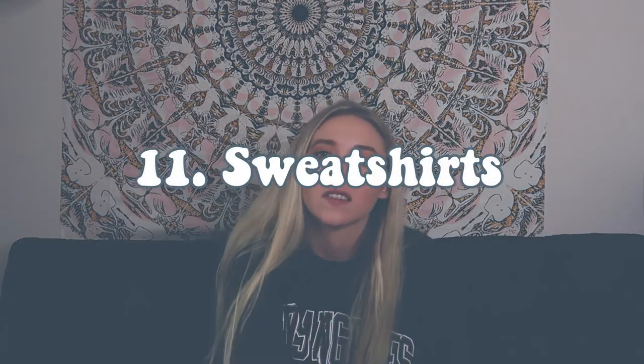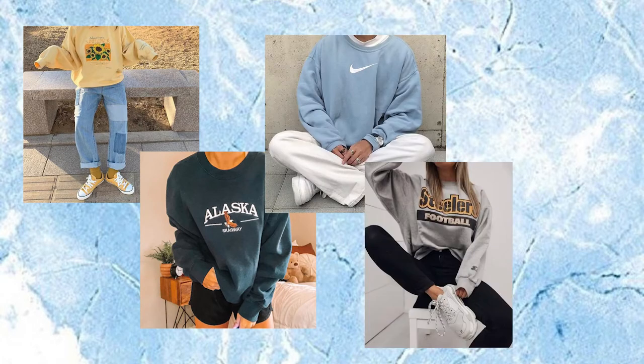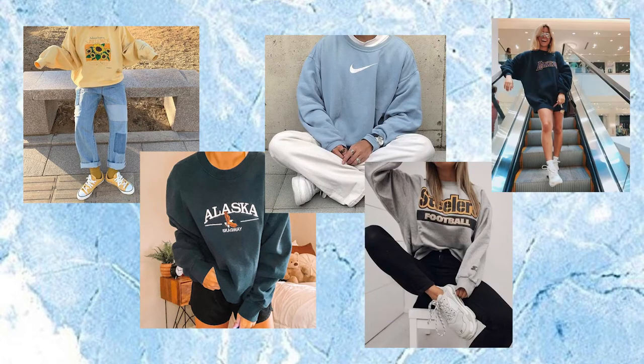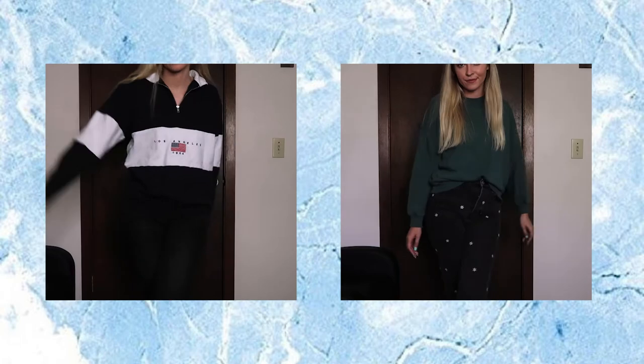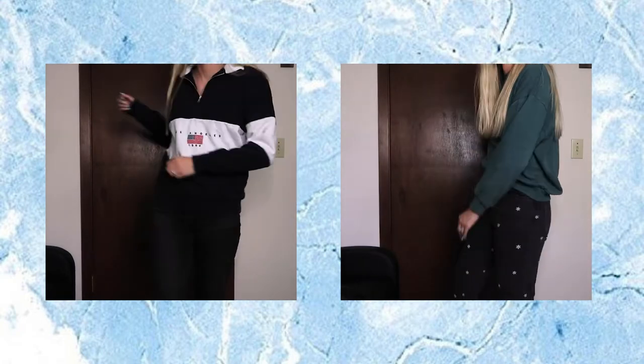Going along with sweaters, sweatshirts. If you didn't buy like 5 of them during quarantine, you probably already owned 20, because I know so many people bought cozy loungewear during the quarantine time. Like I said earlier, I really like the hoodie slash sweatshirt look with a denim jacket. I feel like that's a really cute college look. So definitely invest in some good sweatshirts and I feel like you'll be set. I don't know anyone that doesn't have a sweatshirt at this point.